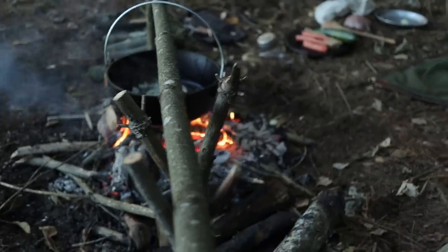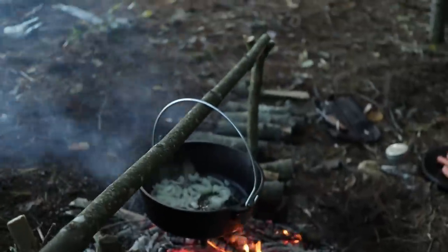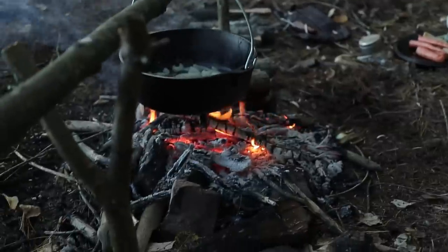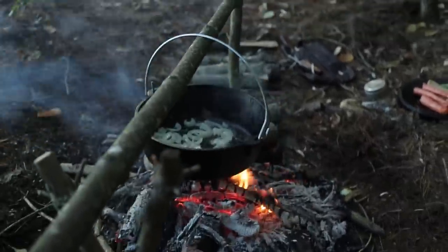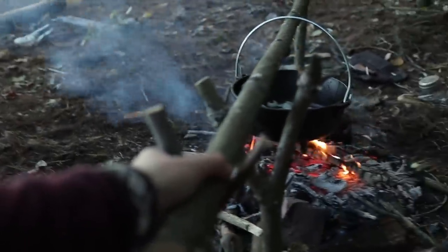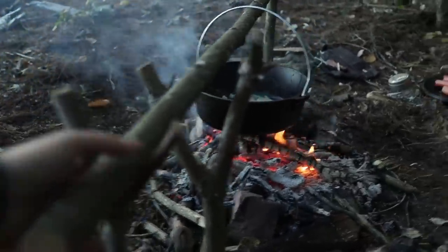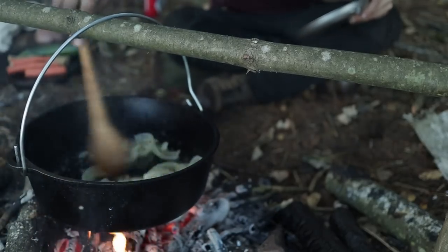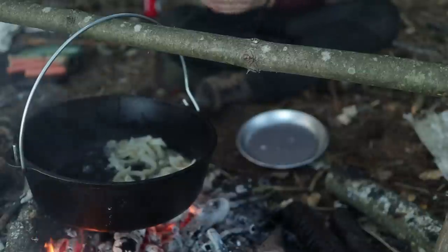Okay, sorry I didn't film this, but I quickly rigged up a pot hanger situation because I could not get that fire to keep going. So this should work. It's a little bit thrown together and it's not the most stable, but it'll do. Onions are going strong in here. Get the potatoes in.